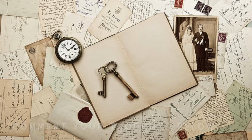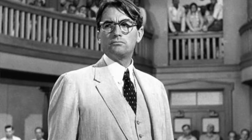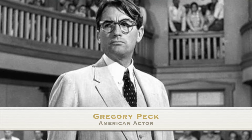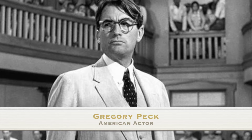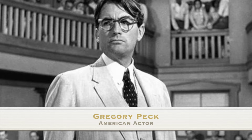Notable figures born on this day. Our first notable figure born today is Gregory Peck, born April 5th, 1916 in San Diego, California. This famous American actor played Atticus Finch in To Kill a Mockingbird, a role that earned him an Academy Award for Best Actor. As one of the top actors in the 40s and 50s, he starred in Keys of the Kingdom and A Gentleman's Agreement.